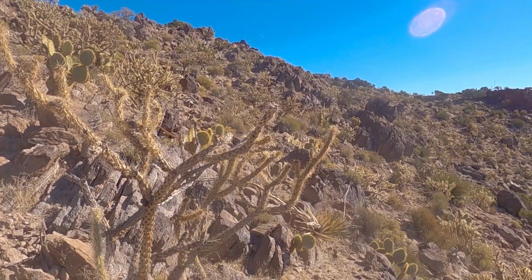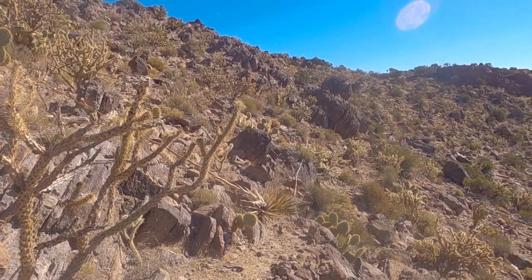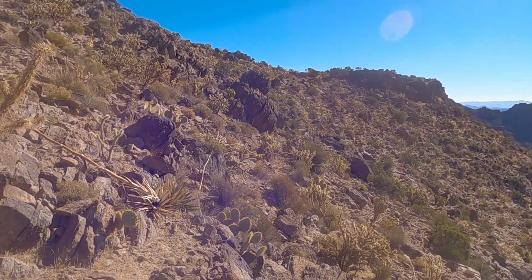This ridge walk's not all that bad. It's just now it's getting pretty choked with cactus. That's kind of complicating things a little bit.